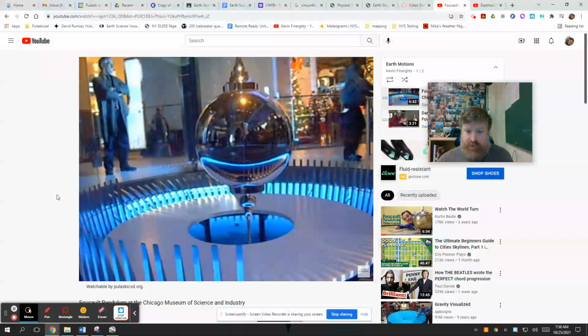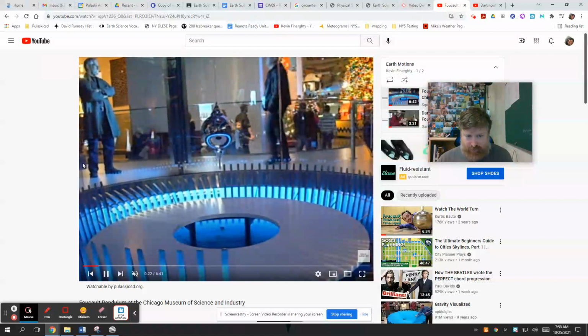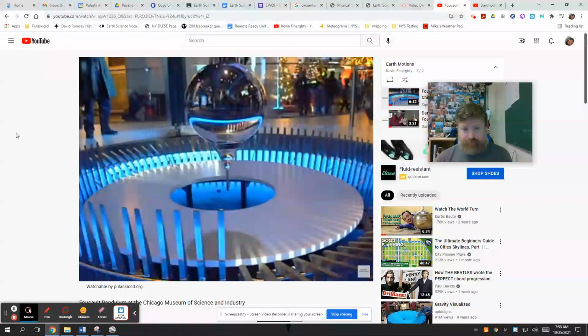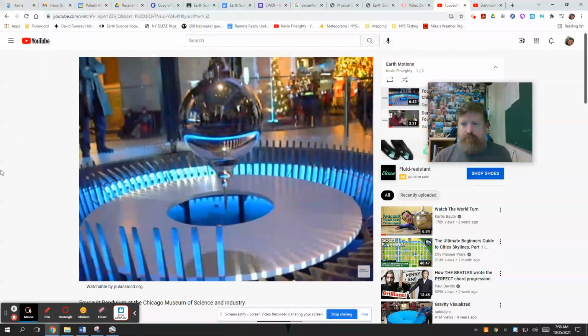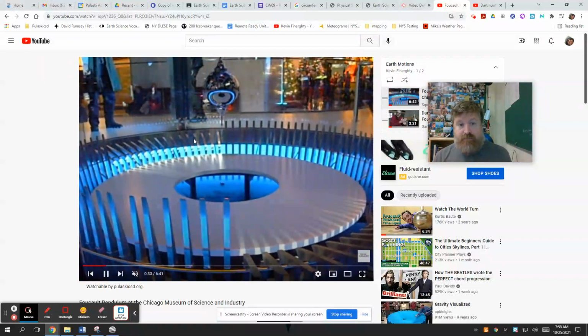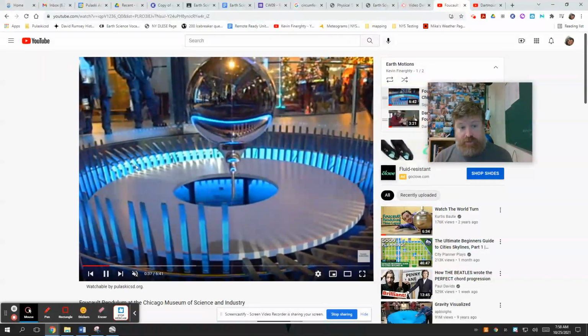It's called Foucault's Pendulum. And the idea is if you get a very heavy mass, a very long cable, and you put it on a swivel that can freely go in any direction, the nature of the earth spinning essentially underneath this pendulum will make it look like it's moving around the room throughout the course of the day.